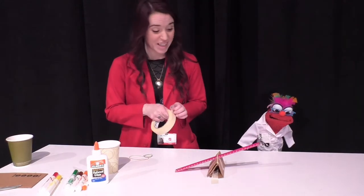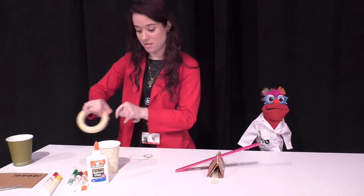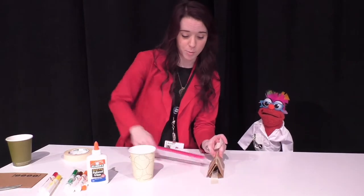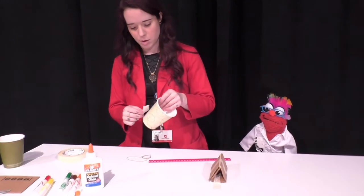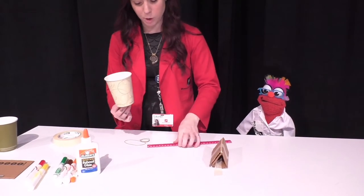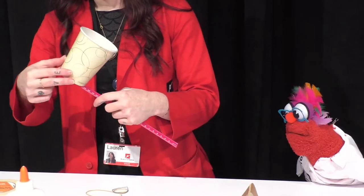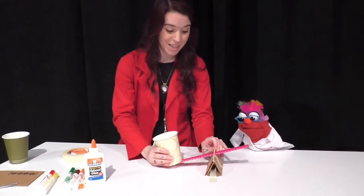So now we need to add some weights to it. We're going to do that using this cup. So we're gonna take our ruler and put a little bit of tape on the bottom of our cup. Now we get to test it out.